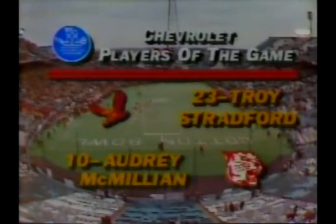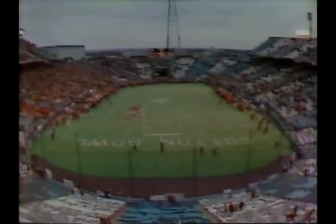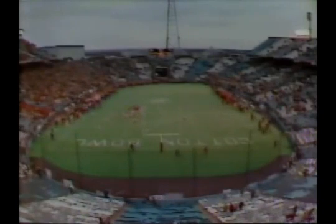32-yard pickup. The Chevrolet most valuable players of the game are for Boston College, Troy Stratford. Ball is brought to the inbound marker and placed at the 22-yard line. And Audrey McMillan, the free safety for Houston, is our most valuable player as well. And so a check in the amount of $1,000 will be donated by Chevrolet to each college's general scholarship fund to further assist qualified students in all choosing academic fields.